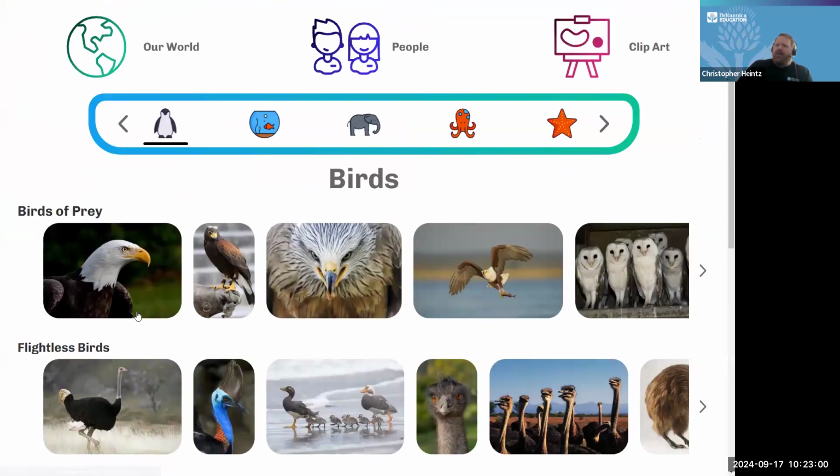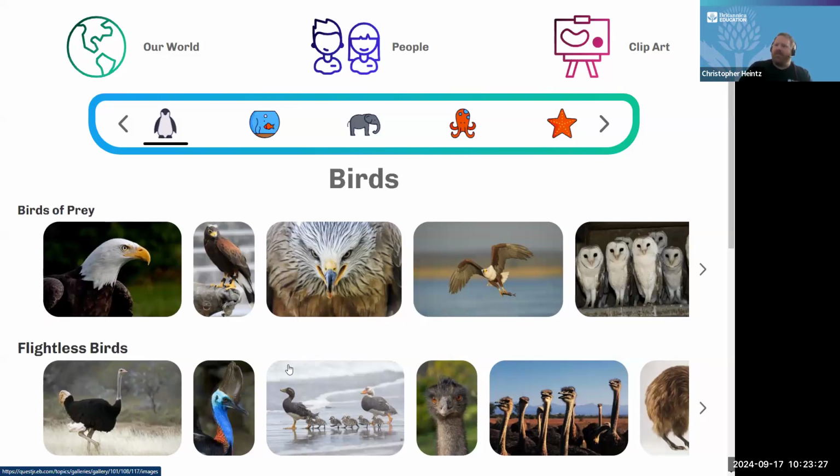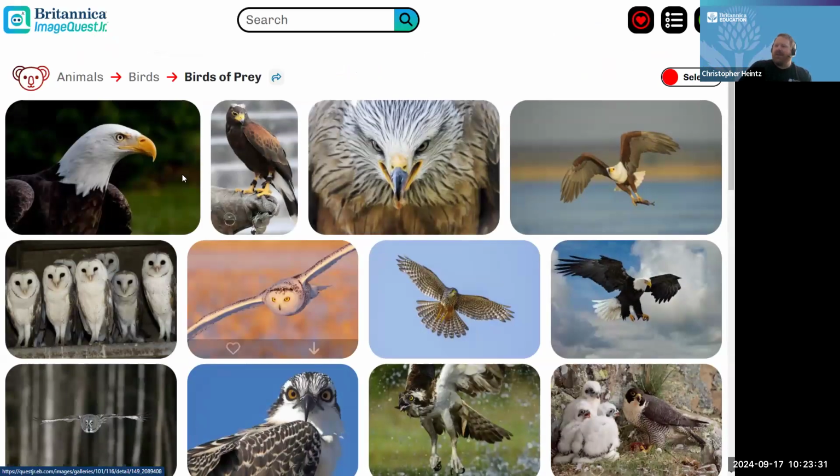I don't know about all of you, I am obsessed with birds of prey. I live in the Chicago area, and I have an 8-year-old son who plays soccer on our park district team. We had a game last weekend, and there was a bald eagle just swooping over the field. I don't know what he thought he was going to get out of it. Obviously there were ponds nearby, but I felt very patriotic. So we'll go into birds of prey and take a look at some of the images here.